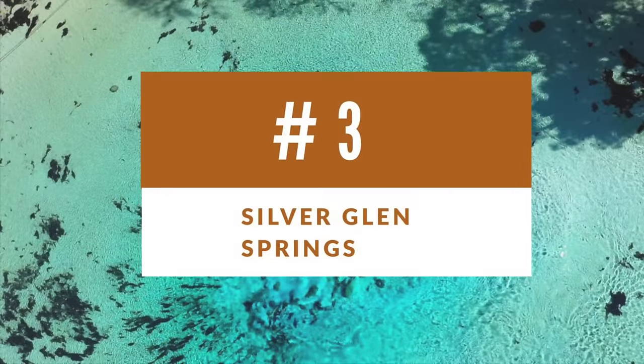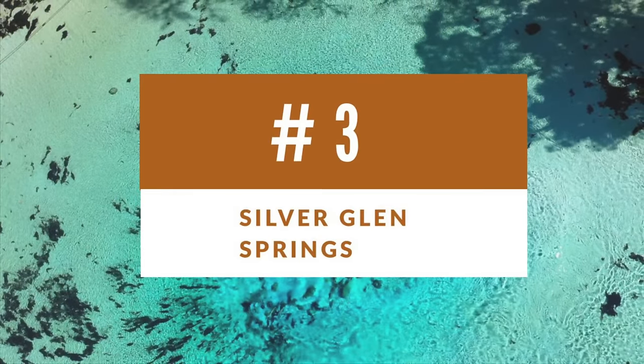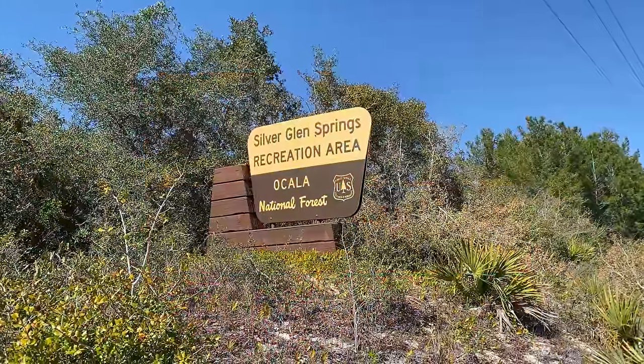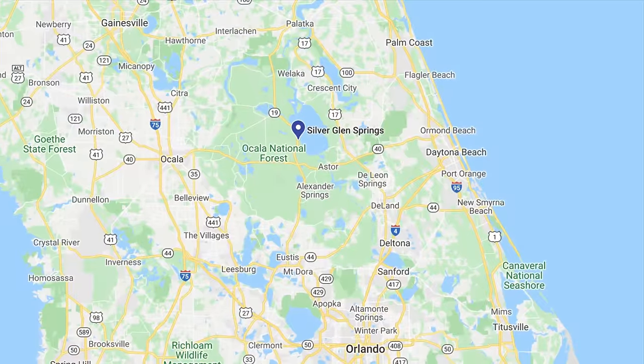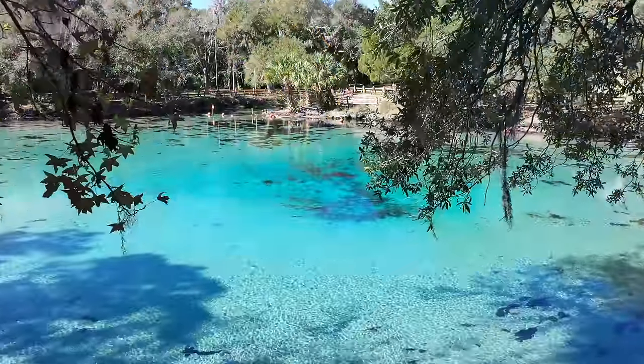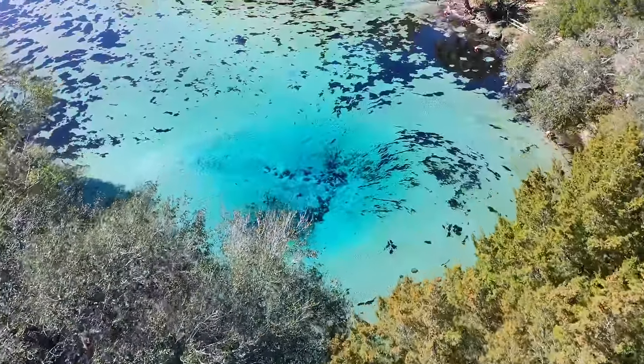Coming in at number three, Silver Glen Springs. Silver Glen Springs is also located within the Ocala National Forest. It's a popular destination for kayakers and paddleboarders, and it feels like you are swimming in a giant swimming pool. It's just incredible.